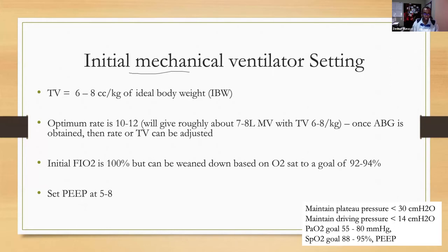Usually when we start ventilation, we start with 100% FiO2. Then we look at the oxygen saturation. So you dial it down until you see a saturation of 92 to 94, and after that, if you have the capacity to measure blood gas, then you get a gas and adjust the ventilator further. And you set a PEEP of 5 to 8. That's where you set them, and then depending on the blood gas or the oxygenation, you can ramp that up later. So once you initiate, I think immediately there are also things you need to check.